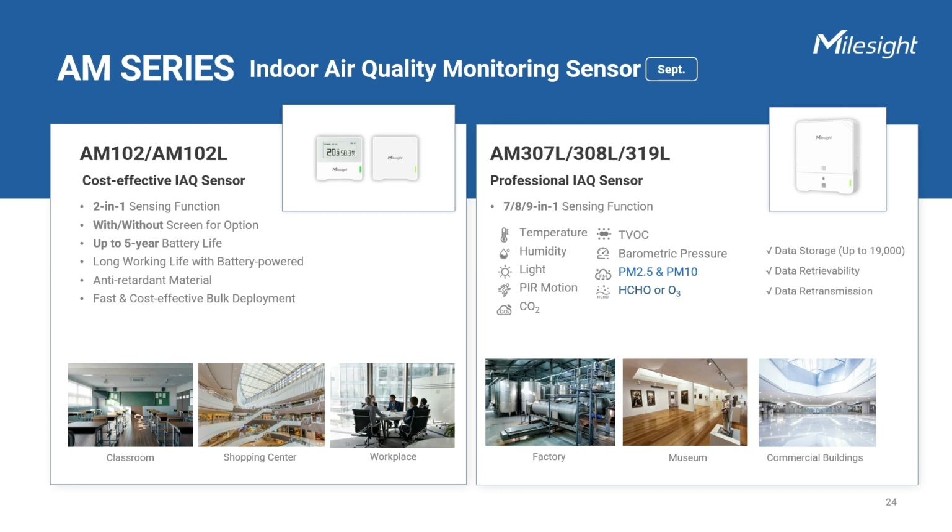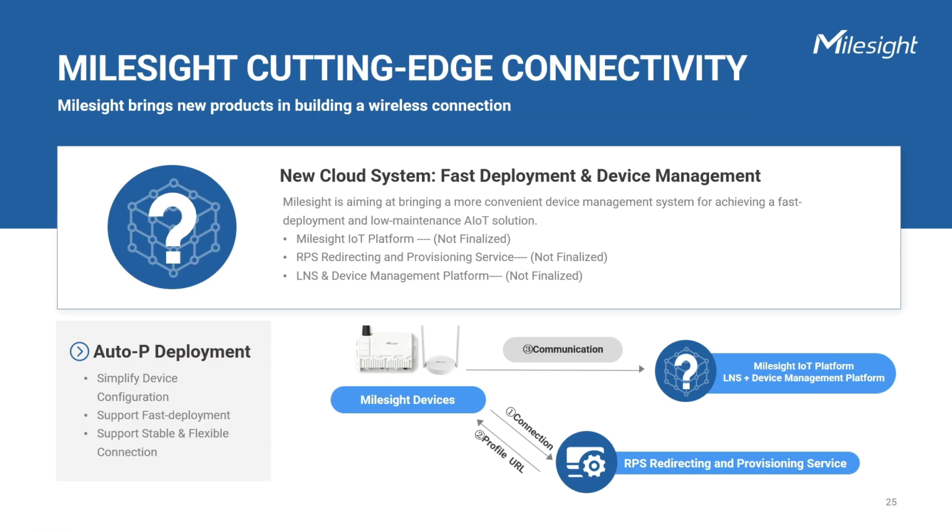Let's jump out of it and talk a little bit more about the new achievements from the connectivity realm. In the second half of this year, Milesight has taken a series of new connectivity products, including Milesight Fast Deployment and Device Management Solution, Wi-Fi Halo Gateway, new LoRaWAN gateways, and uninterruptible power supply battery backup. What is Milesight Fast Deployment and Device Management Solution?